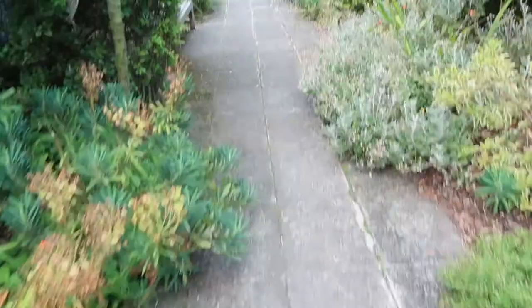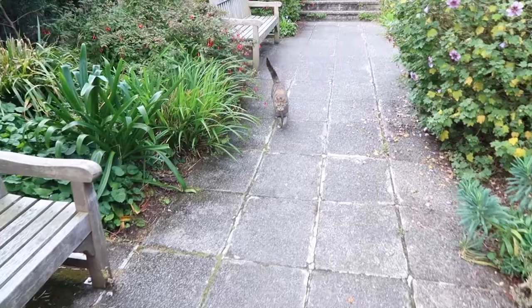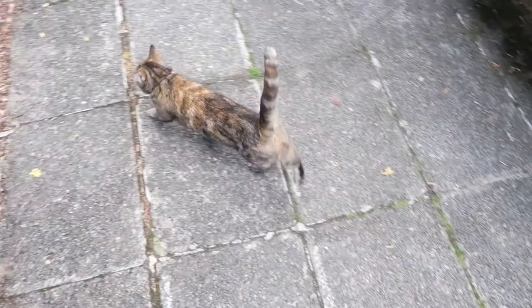Memorial Gardens, and there is the absolute fattest cat coming straight at me. It's like, you have entered my territory. What are you doing? Hello? Are you a friend? Oh, hi. Hello. Nice to meet you. Oh, what a charming little spot with the flowers and the palm trees. That's just adorable.